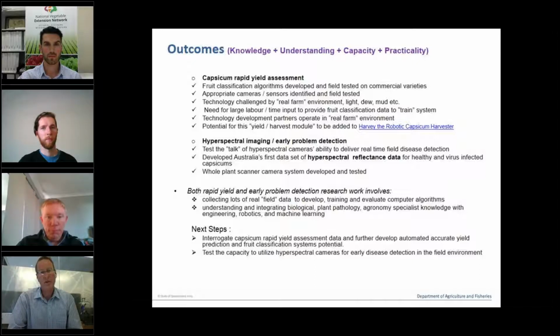The potential for this is like a yield harvest module. If any of you are aware of Harvey, the robotic capsicum harvester, you can Google that if you're not. That's an automated robotic platform picking system. Now that we've developed a yield assessment system for that, not only can Harvey pick capsicums, but it can go through and classify. It can pick large red capsicums, large green capsicums, or breaking fruit capsicums, or it can just tell you that if you are trying to pick greens, you're starting to see some colours coming into your crop because the temperature's gone up. You better keep picking fast, otherwise you're going to start to have some reds and you're going to lose your green fruit.